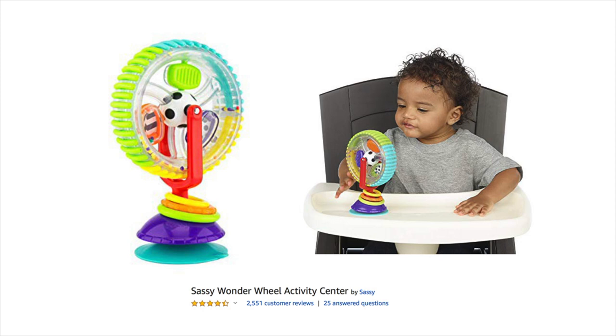And I only added this toy because for the first few months, babies don't really play with toys. So I thought leaving a bunch of toys off the list would help keep this a more minimal registry until we start learning what the baby actually likes.